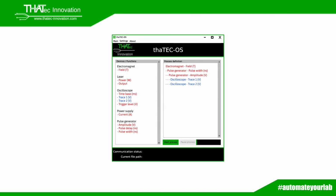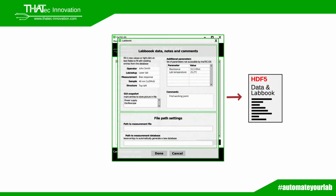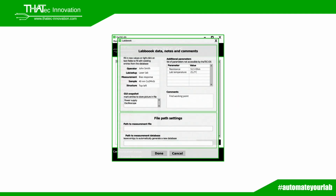When starting the measurement, VetTech OS will also take care of the documentation. All current parameters of all devices will be stored in the measurement file, which is in the open source HDF5 file format. In addition, VetTech OS allows you to insert additional parameters, comments, and various metadata to link the measurement, for example, to a specific structure on a sample, a measurement setup, or a user.